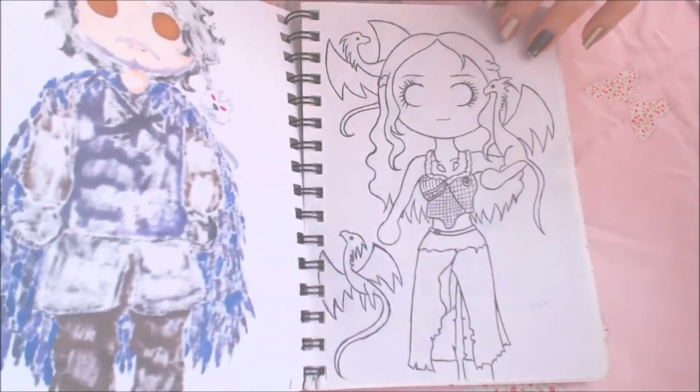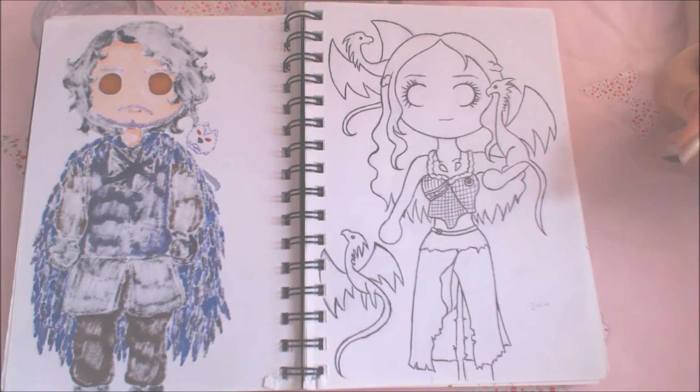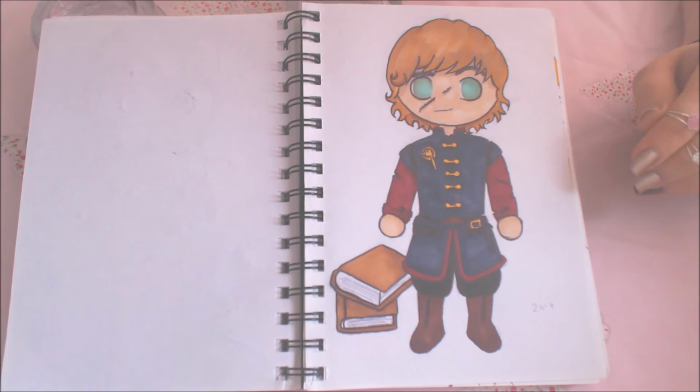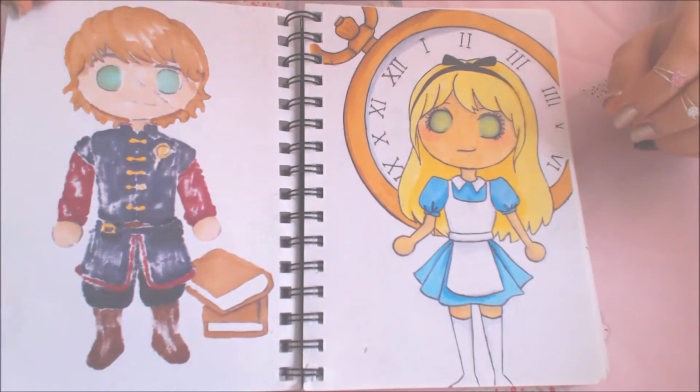I do really like drawing portraits though. There's something really satisfying when you finish one and you know it looks like who it's supposed to be. I don't know, it's just one of those things you get better at with more practice, but it's just so satisfying.